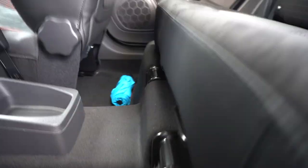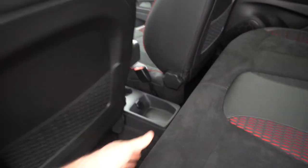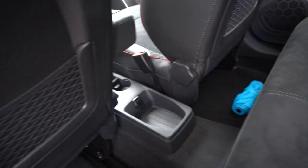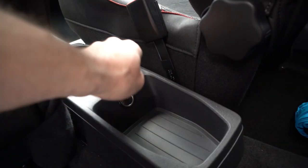Also, you can adjust the seat in the front or in the back the way you want it. This is something cool that you don't find on other cars. You can see now I put it a little bit in the front, but you can put it back on the normal place. So this is really cool. This is an extra cool feature that this Renault Captur has.